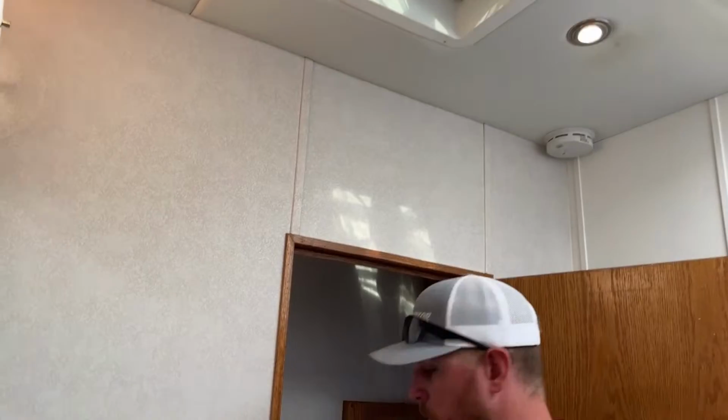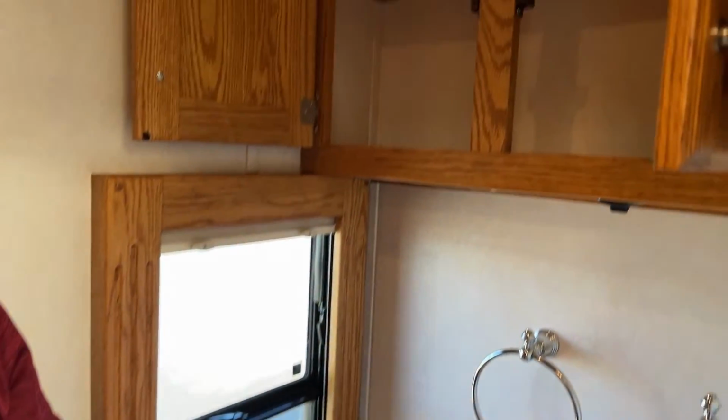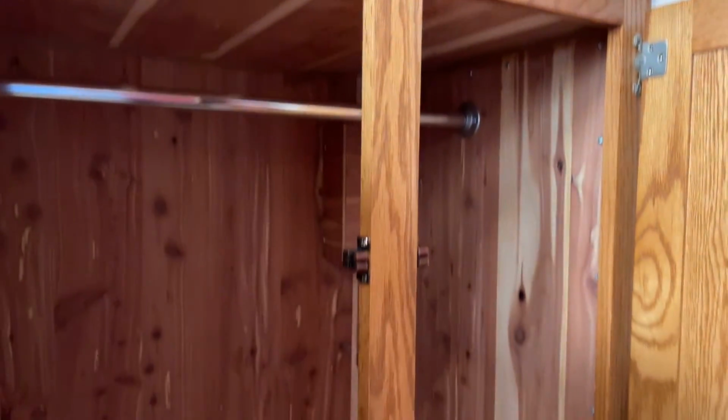So here, we've got the absolutely massive mid-bath. Tons of room in here, more storage. This one I found kind of interesting, but another huge hanging storage. Now this is on the back side of that washer and dryer. Cedar lined, more cedar lined storage. And then big mid bath.